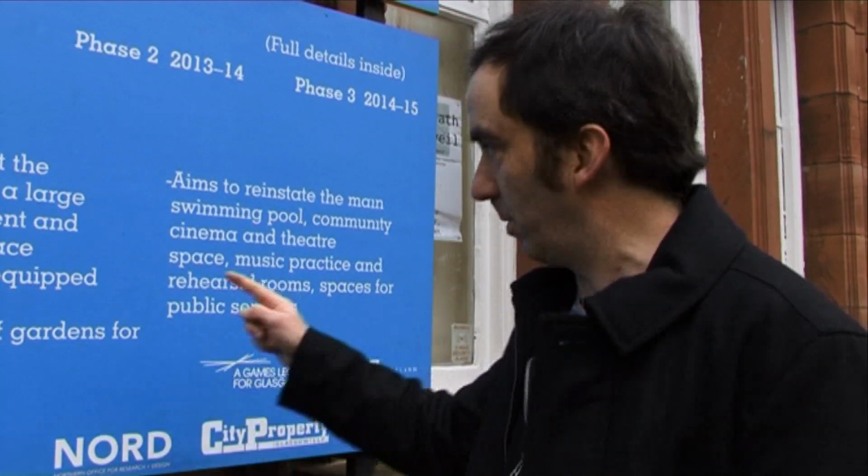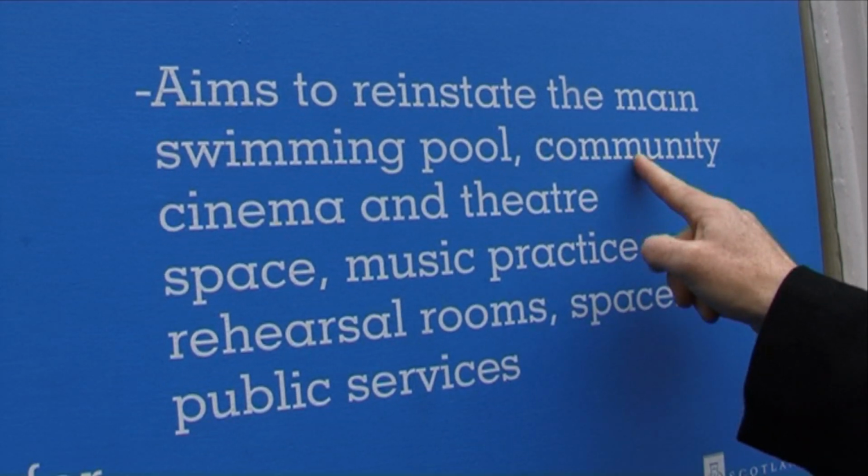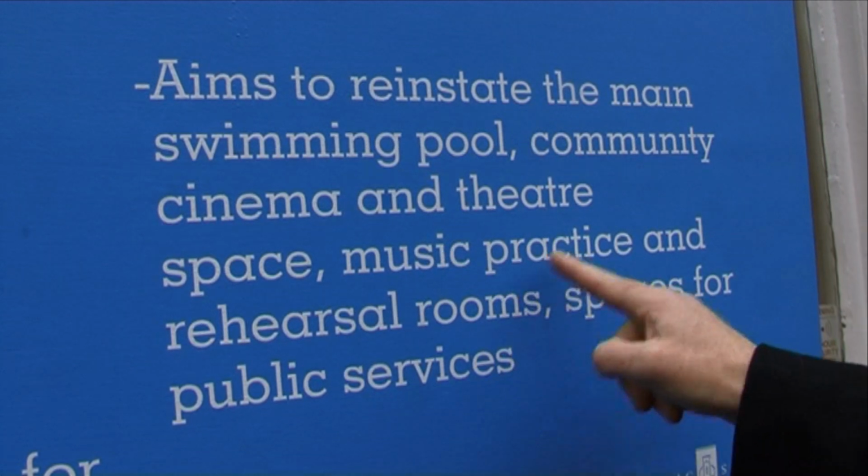So I found out what was happening in Govanhill when I was looking for places to store all our costumes and props, and somebody suggested this place, but there's some really exciting things going on here. When I came here for the first time, I had a look at this sign and I knew there was a lot more potential for us here. Have a look at this. They aim to reinstate the main swimming pool, community cinema and theatre space, music practice and rehearsal rooms. So there's something really exciting going on here, something I think we should be part of.